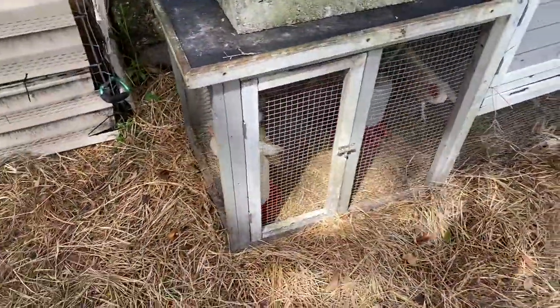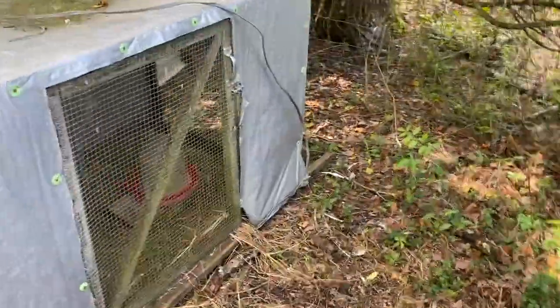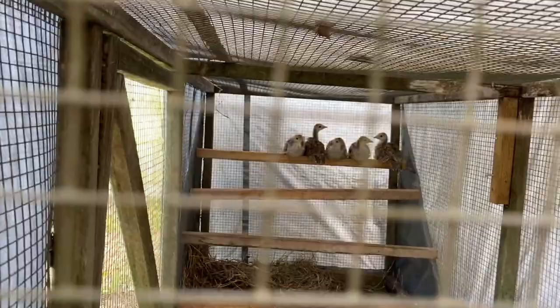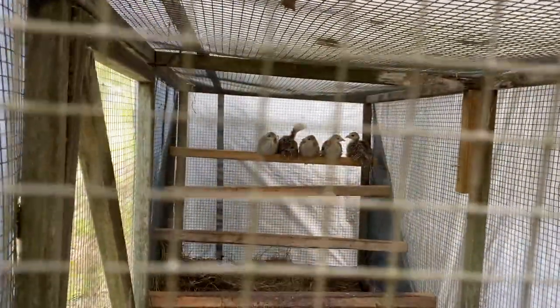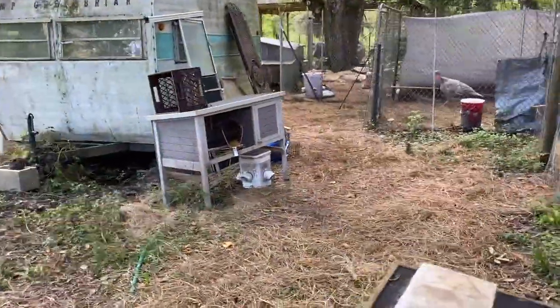Our little bantam chicks are moved on a little higher ground with all this rain going. And our baby turkeys, they're all sitting up there on the roost. They're doing great in their little cage. Probably next weekend we'll be putting them in with our grow out pen with the other turkeys. So we can decide which ones we want to keep.